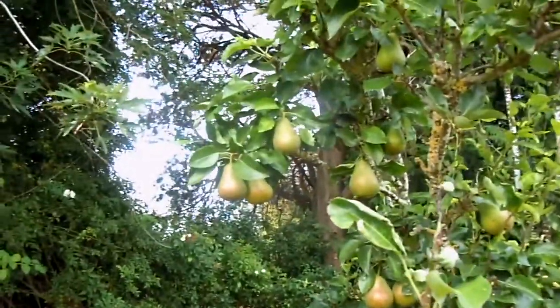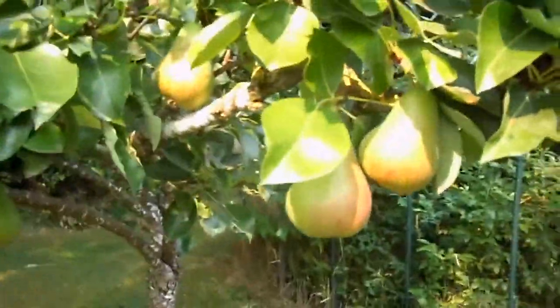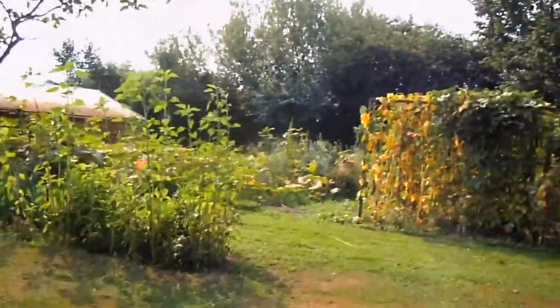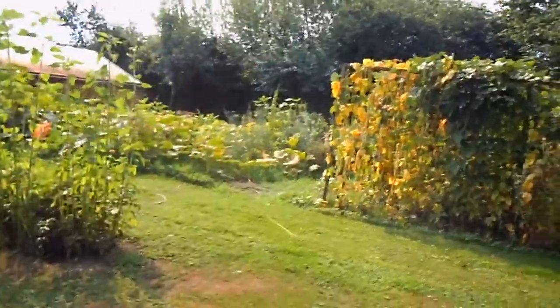Here's another pear tree. We got 3 of them. These 2 back here produce the most. The one in the front just gives a little bit. This is called a Rescue pear, and they're kind of medium-sized pears. Delicious. Pears are really interesting. It's a real trick to figure out when they're ripe. But even if they're past ripe, they're still good.